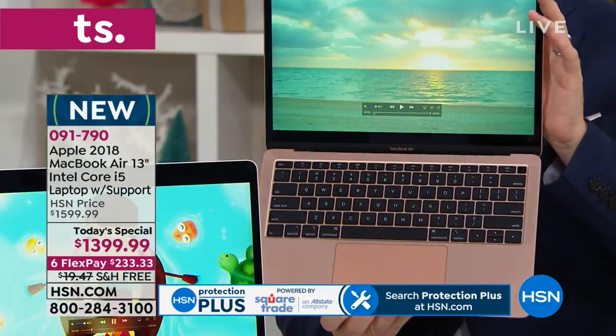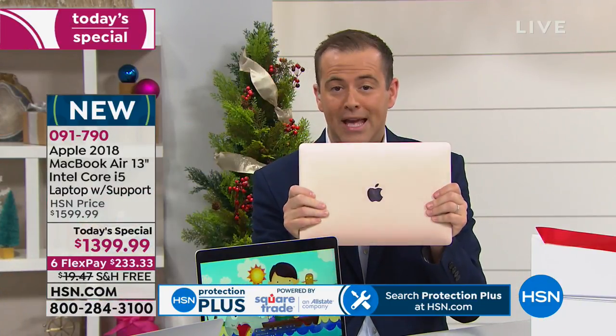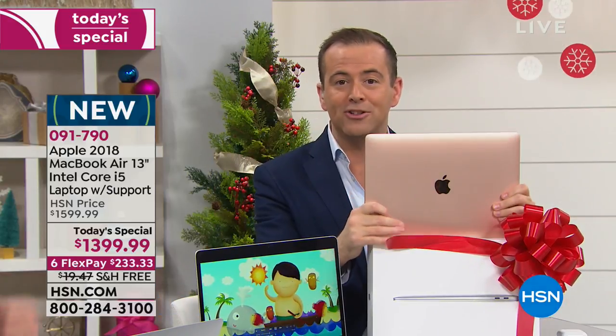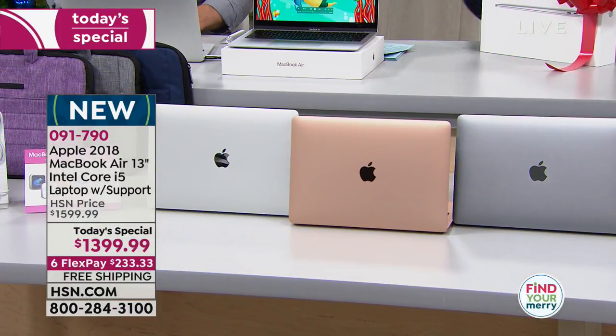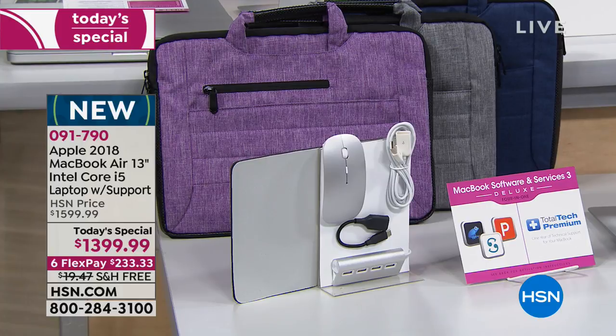Don't forget, when we send you yours, we want to make sure that you don't need to go out and buy anything else. So we've put together an exclusive package. So brand new unboxed, your Apple MacBook Air in gold, silver, or space gray. We will also include for you your case, your carrier. We have three colors. There's a blue, a purple, and a gray. The blue is a nice dark blue, like an inky blue.